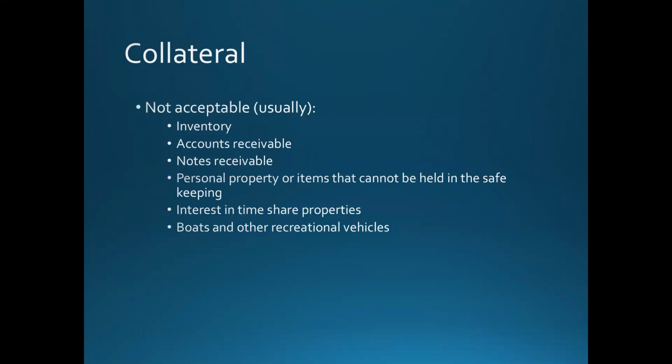What we usually can't take as collateral is inventory, except when we did a jewelry store in downtown Charleston, we kind of thought of that as collateral. Accounts receivable typically aren't used as collateral. There are specialized lenders that do nothing but accounts receivable lending. They're a little expensive, except for the LDC.